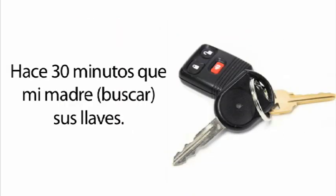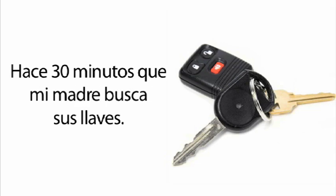Hace 30 minutos que mi madre buscar sus llaves. My mother has been looking for her keys for 30 minutes. The translation says, my mother has been looking. Is this the present perfect or the simple past? Present perfect. That means that the verb in parentheses needs to be in what tense? The simple present of the indicative. Busca. Hace 30 minutos que mi madre busca sus llaves.